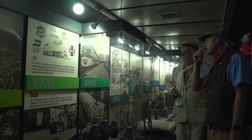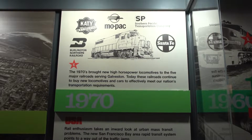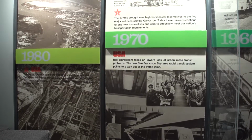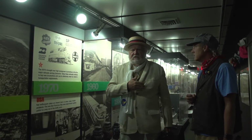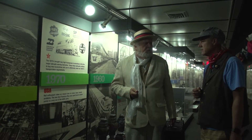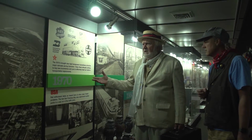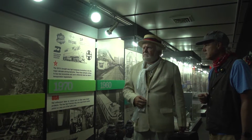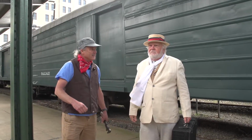Okay, but in the 1970s, we had high horsepower locomotives serving Galveston. And here we are now, modern day. It's a museum, and this is nostalgia, but it's something that needs to be preserved, part of our history, part of American history for all of us that we have a connection to. So fortunately, it's been preserved here. So let's go check out the inside. Yeah, let's look in this one.